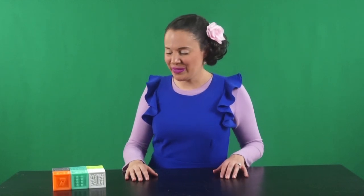You know what would be fun? Let's use these blocks and stack them up until they lean like the Tower of Pisa. As I stack them, let's count out loud. And if they fall over, yell, ay, ay, ay, ay! All right, are you ready? Here we go.